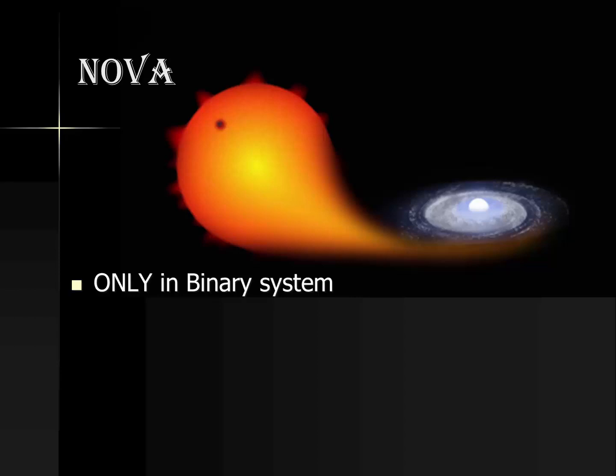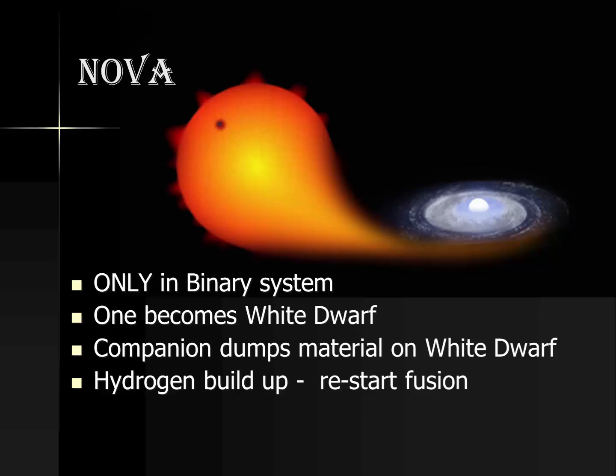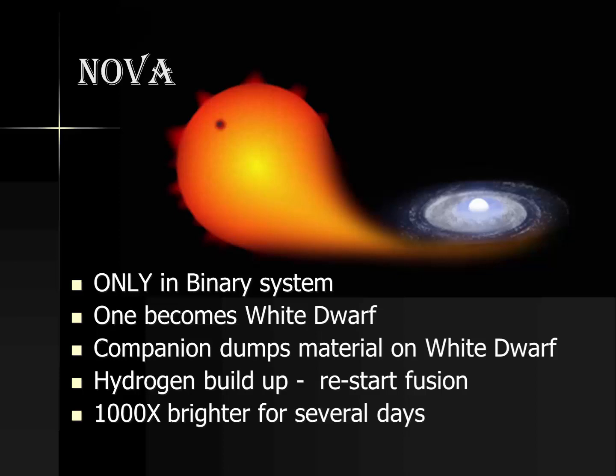They only occur in binary systems. This is not something that we will risk with our star because we are a single star. One star will go on and become a white dwarf, and the companion red giant will dump material off onto its neighboring star. When sufficient hydrogen builds up, it may restart nuclear fusion, but this time, rather than having the nuclear fusion in the core, it's happening right on the surface of the small white dwarf. When this happens, the star may flare 1,000 times brighter for several days, and then it will calm down and continue its normal existence. This process can repeat many times as long as the situation exists where the red giant is neighboring a white dwarf in close proximity.